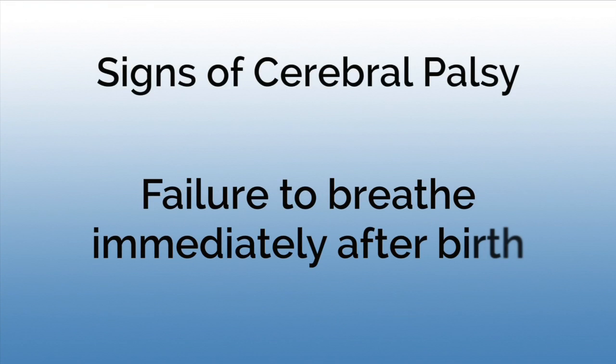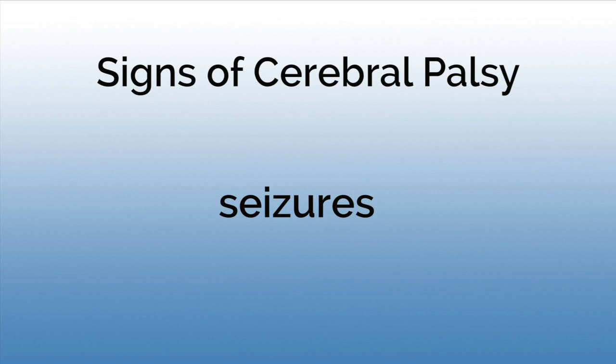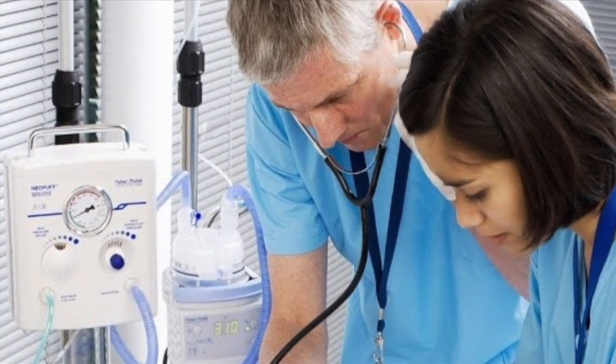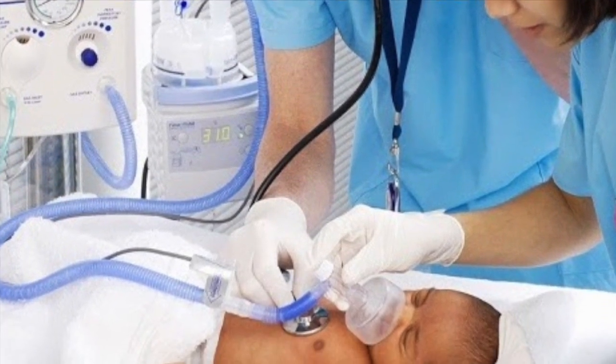If a baby fails to breathe immediately after birth, that can be a sign that a baby may be at risk for cerebral palsy. If a baby experiences seizures in the first 4 weeks of life during that newborn period, that is a potential sign for cerebral palsy.